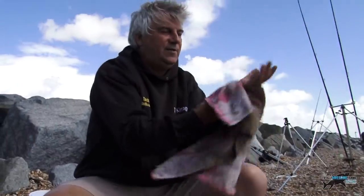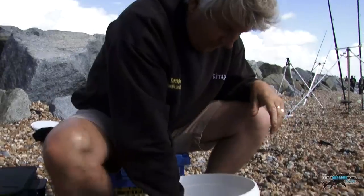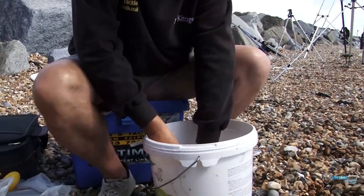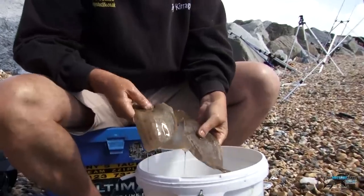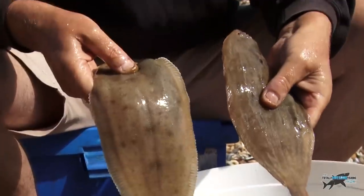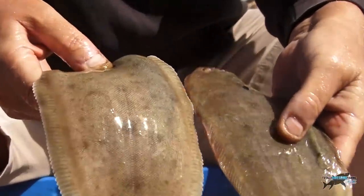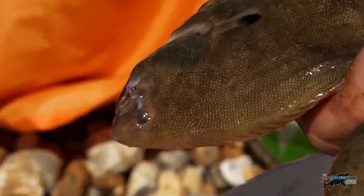What we got here, Mike, is what we come for, the soles. The sole, yeah. I've never caught a big one, but we've managed to scrape a couple out, me and Matt, but they are not big. But hopefully in a minute we'll get some big ones. We've had some lovely soles down here, up to 2 pounds plus. They've got a weird mouth to them, Tony, as well. Yeah, they've got a very small mouth.